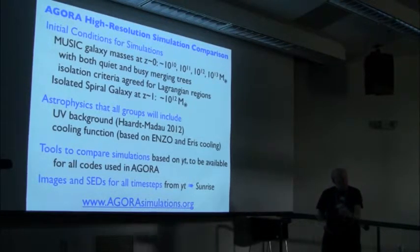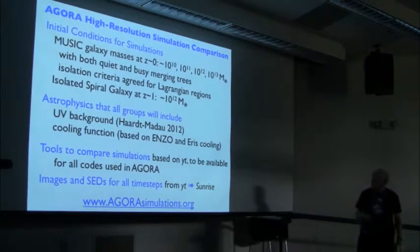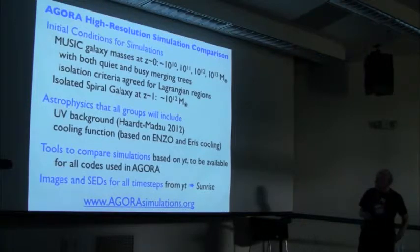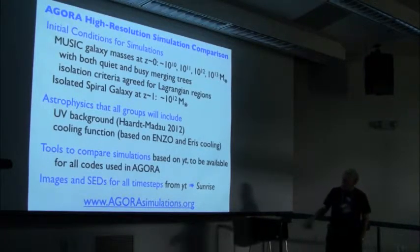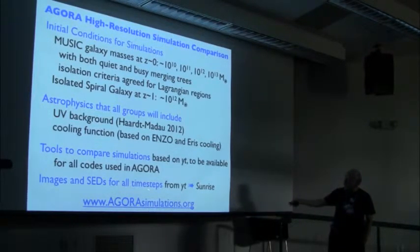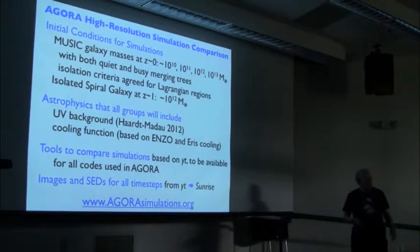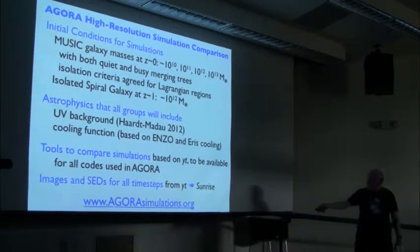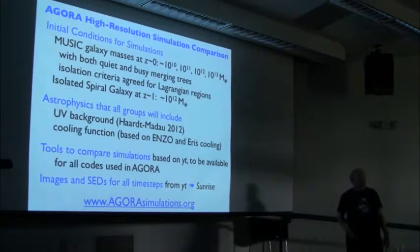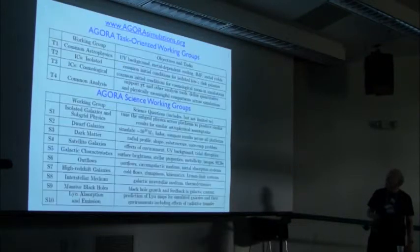A visualization analysis package called yt, written by Matt Turk when he was a graduate student at Stanford, and now he's a postdoc at Columbia. And all of the outputs are going to become publicly available, and all of the images and spectral energy distributions for all the time steps can go into Sunrise, and we can make images that can be compared by us and others with the observed galaxies. This project is called the AGORA Simulations Project. If you just Google AGORA Simulations, it comes right up, or you can look at our website.